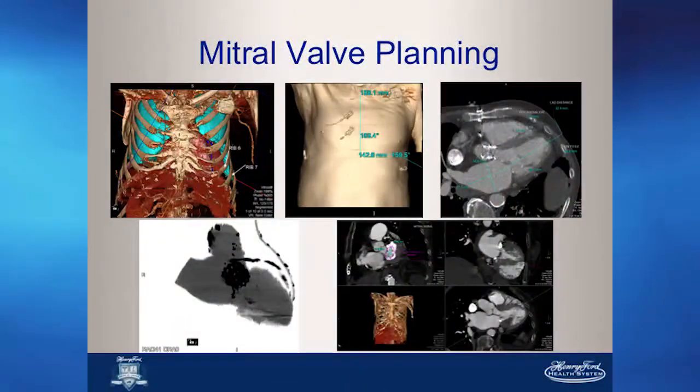A couple other things that we do, mitral planning. They do a transapical access for this, so they're going outside the patient's chest wall. So we give them all kinds of measurements: how far it is to get to the valve, how far it is to get to the left ventricle, how far away they are from the LAD, where they can align from the sternum to that access site, how much of the atrium is left so they know if they go through a little bit that they won't poke through. And then, of course, we measure the mitral valve itself.